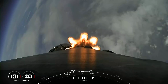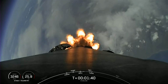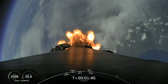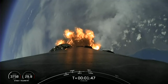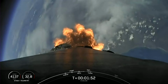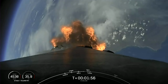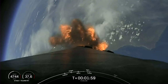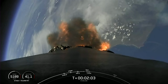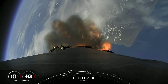Now we're just about 1 minute away from a series of events: MECO, stage sep, SES-1, and fairing separation. MECO, or main engine cutoff, is where all 9 of the Merlin 1D engines on the first stage shut down. Stage separation is when the first and second stages separate. SES-1, or second engine start 1, is where we light the single Merlin vacuum engine on the second stage. And fairing separation is when those 2 fairing halves separate and fall away from the second stage. Trajectory is nominal. Keep an eye out for those events because they're going to be happening in rather quick succession.